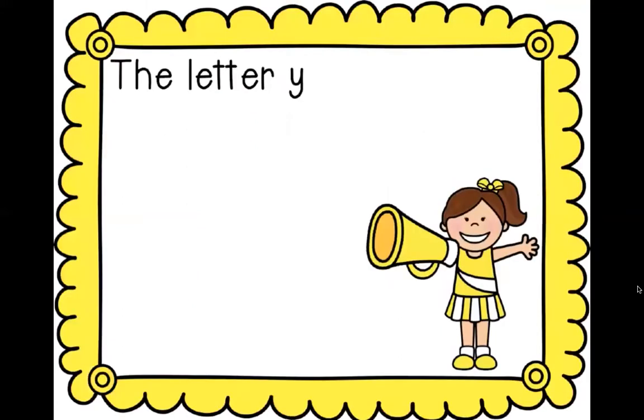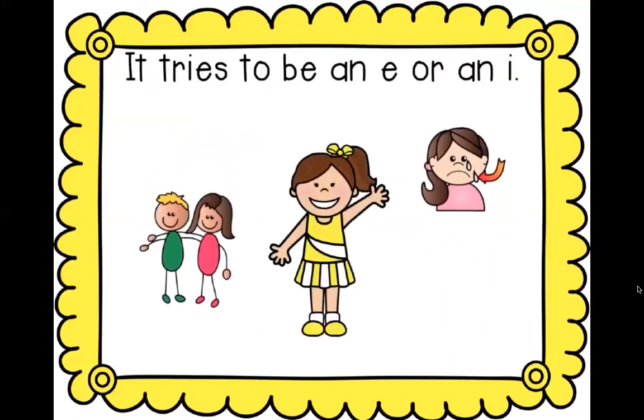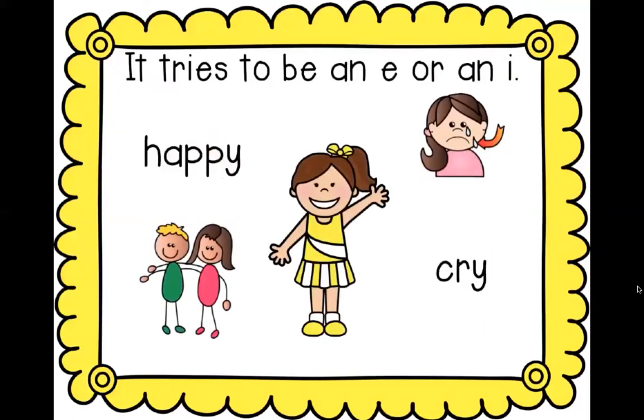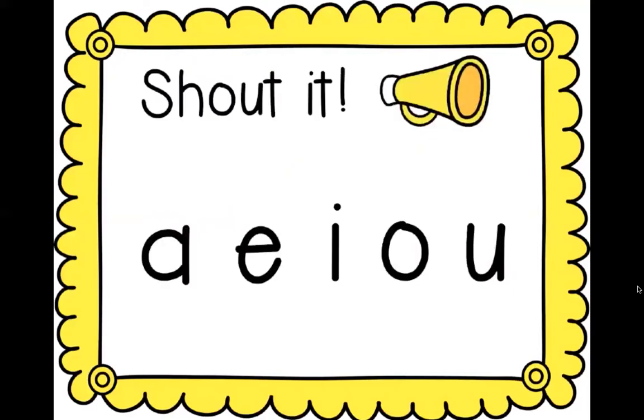The letter Y can be a vowel. It is a copycat letter. It tries to be an E or an I. Shout it: A, E, I, O, U.